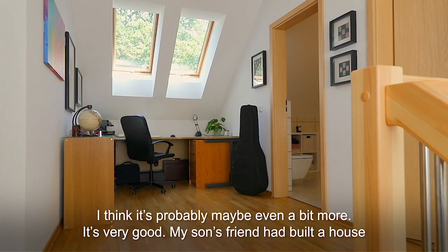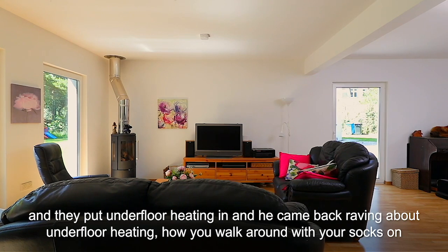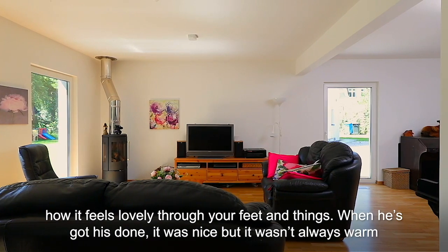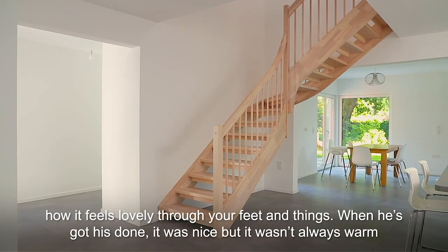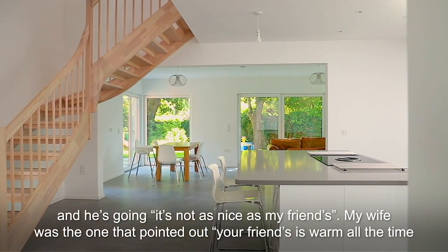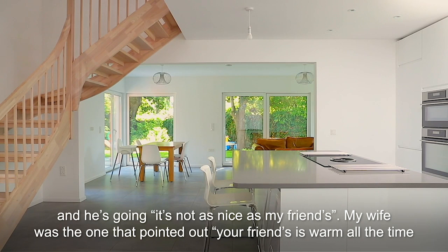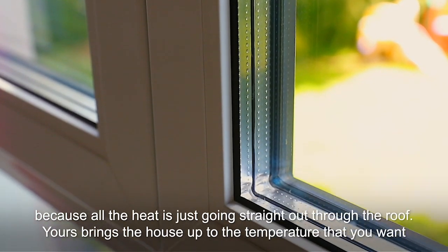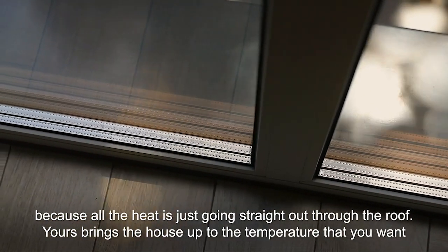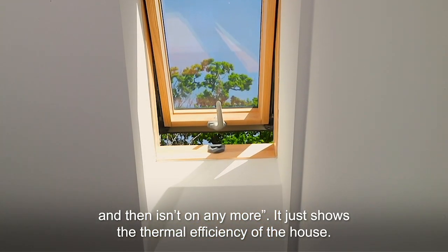It's very good. My son's friend had built a house and they put underfloor heating in. And he came back raving about underfloor heating, how you walk around with your socks on and how it feels lovely through your feet. And when he got his done, it was nice, but it wasn't always warm. And he's going, oh, this isn't as nice as my friend's. And my wife was the one that pointed out, she said, your friend's is warm all the time because all the heat is just going straight out through the roof. Yours brings the house up to the temperature that you want and then isn't on anymore. And it just shows the thermal efficiency of the house.